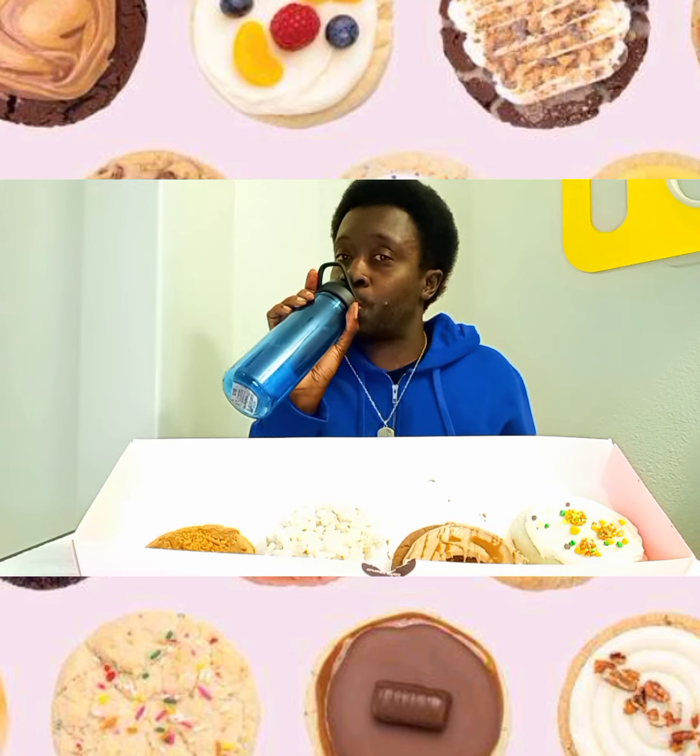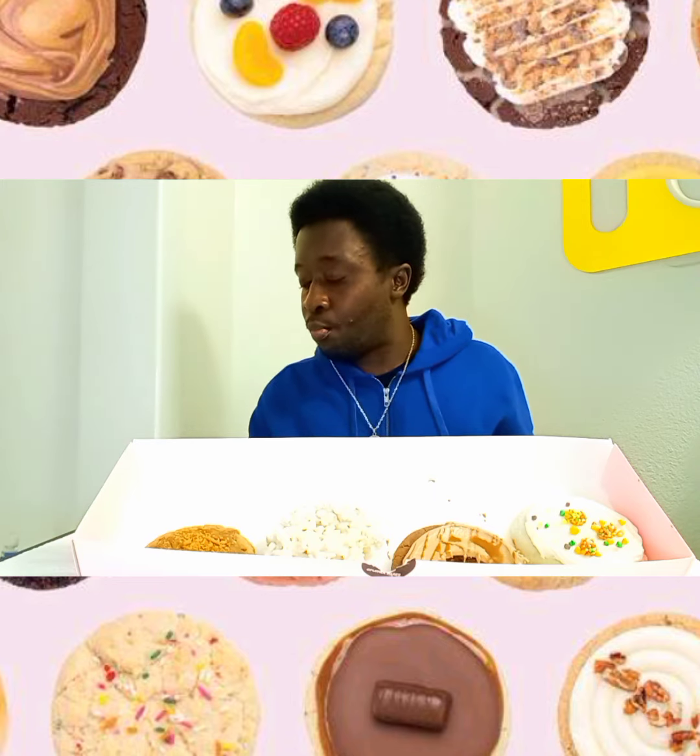Very rich and thick. It's so thick. This cookie is thicker than Pam Grill. But in a good way. It's very rich and thick, y'all. I most definitely taste the Butterfinger. That probably would taste real good with some ice cream, some vanilla ice cream. In fact, I'm gonna save that and try it with some vanilla ice cream.